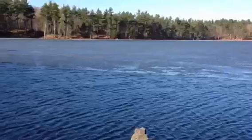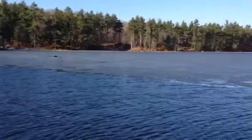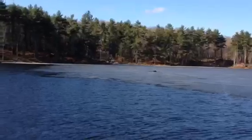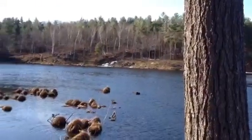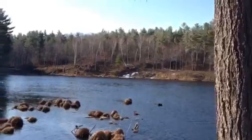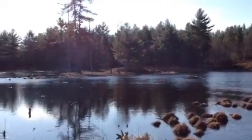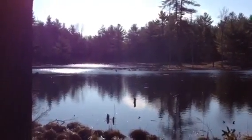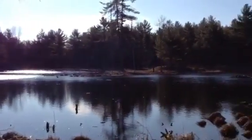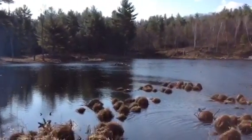So this is the view off the point. You can still see all the ice on the lake there. And then if you look across the lake, or I guess the bay at this point, you can still see the snow across there. So that should give you an idea how cold this particular Easter weekend is. There's a pretty amazing beaver dam right in the middle of the bay there.